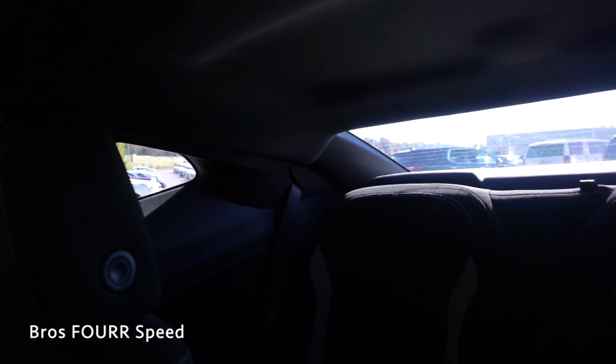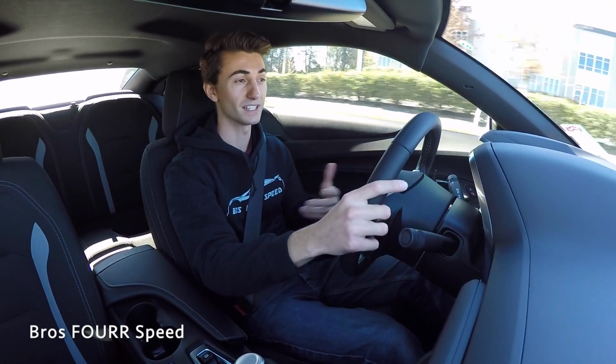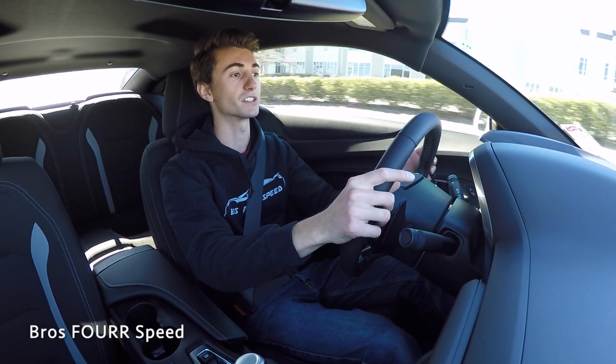Mirrors do a really good job. The overall visibility is pretty good. And looking over your right shoulder, while that C-pillar is pretty big, I would say this probably doesn't have as good visibility as its competitors. I don't think it's bad. You can see out fine. I can see cars. I don't think it's actually bad. But overall view out is really cool looking.